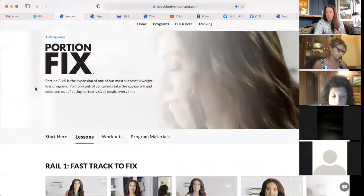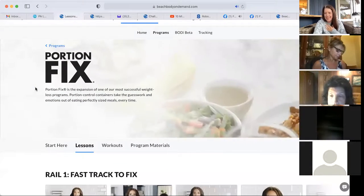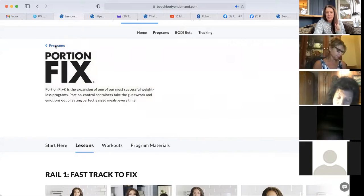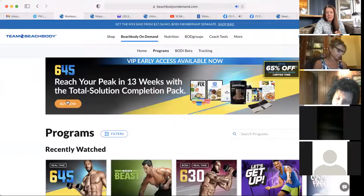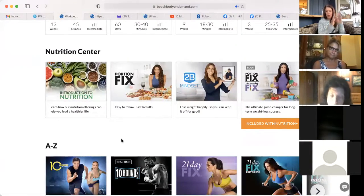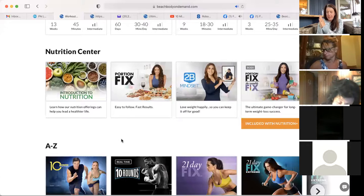So if you can, I always think it's better to just start with a total solution pack. Now, the thing that's new is, when you have Body, you have to have BOD to have Body. So this is where it gets a little bit new and interesting. Let's say you have a subscription to BOD and you now want to add Body. That's $20 a month. That does include all the nutrition programs and information.